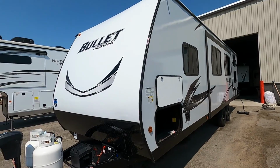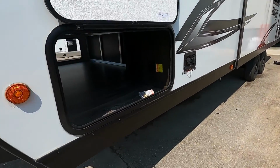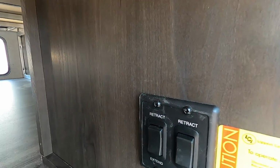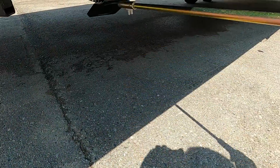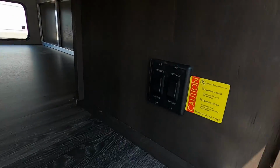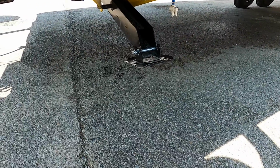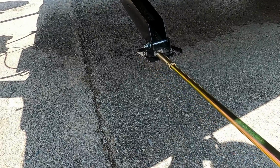Once you've got it level, next thing you do is stabilize it. Now your unit's equipped with power stabilizing jacks. On your off campsite, inside the storage here is where you run those down. There they are, and here is a manual override should you lose power and can't get them down or up. Simply hit extend. As these come down, I'm going to recommend stabilizing jack pads. Jack pads are going to protect the feet of your stabilizing jacks from dirt, debris, hot blacktop in the summer.